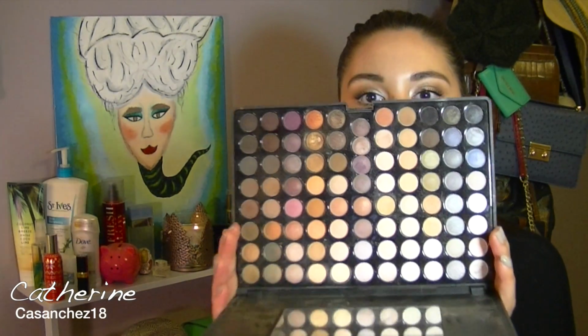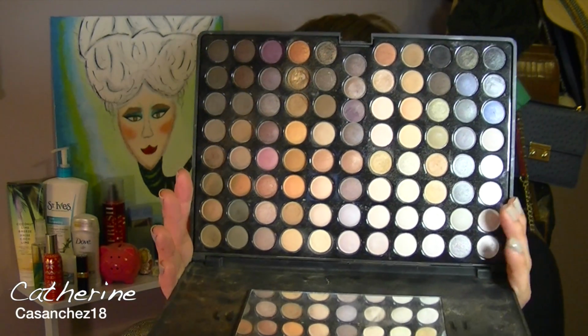So I've been really trying to shop my stash. I have a lot of makeup, so I've been trying to just go through all of it and just use stuff that I used to love. So while doing that, I discovered this palette this past month, and it's my Coastal Scents 88 palette, the warm palette, and I absolutely love it. I forgot how much I loved this palette. This is 88 warm shades of goody goodness. It's just a great palette.